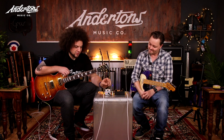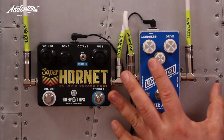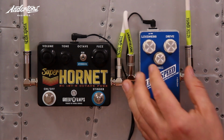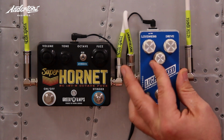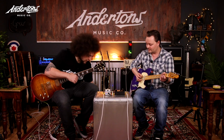Again, we're running it through both clean channels of the V40 and the Tubemeister Deluxe, and you've got a really simple layout: loudness, drive, and frequency. I'm guessing it's volume, your gain, and then your frequency pinpointed around the high mids and high end. It really does do a lot. It's subtle, but it's definitely there. When you crank it up, it's that tone I really enjoy, with a little bit of clean coming out from the amp. Let's put it clean, 12. You go first. Clean tone.